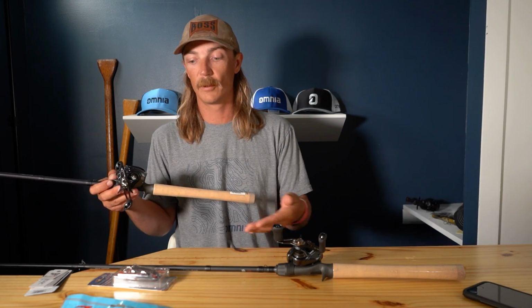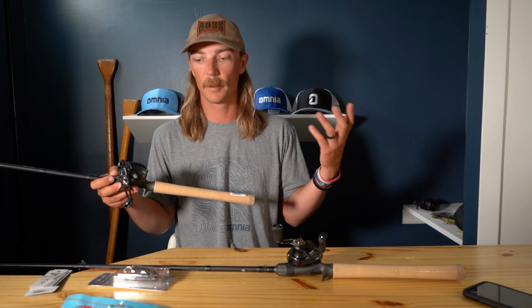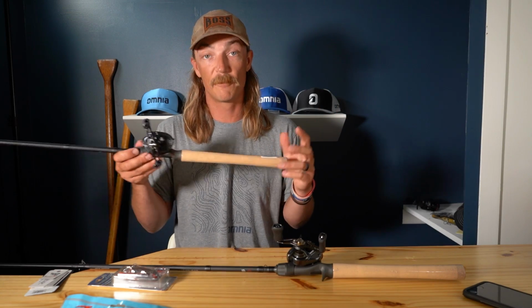And then it's a great way to cover water, super weedless. You can fish fairly fast looking for them, and your bait's not getting hung up and junked up. But that'd be my first choice.